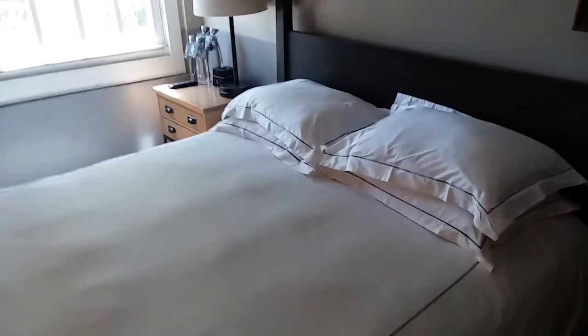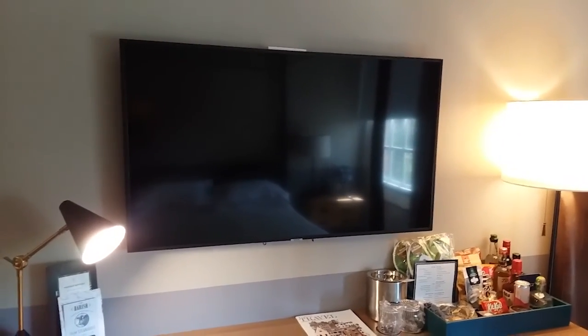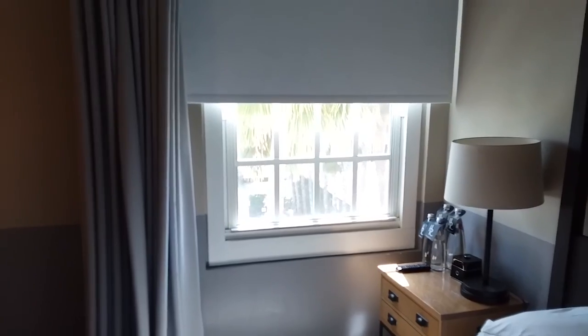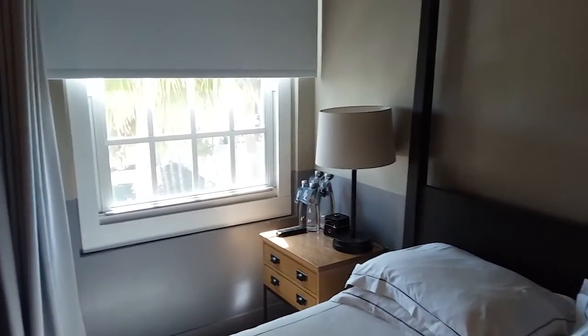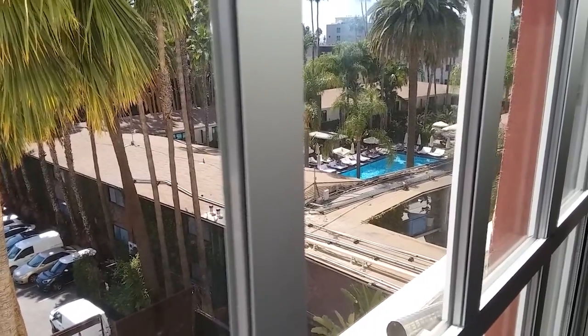So the bedroom is small also, but this is one of the most comfortable beds I've ever slept on. There's just a little space right there that I can pull out the chair and work on my computer right there. There's TV. The TV is set to like sports mode. It's not set to cinematic mode, so you know everyone looks bad if you're trying to watch a movie, but I haven't been really watching movies in my room. I've got a nice view of the pool from my room.